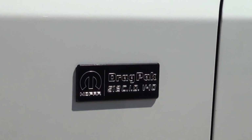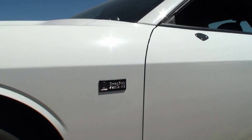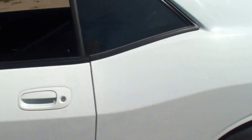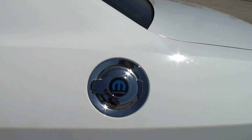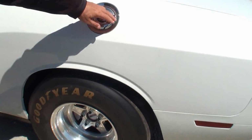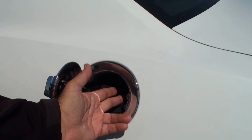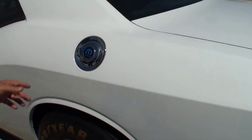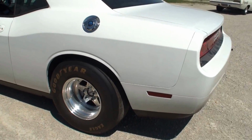No mirrors because it slows you down, you know, the wind resistance. The drag pack option. There's the no mirrors. Of course, when you look at the inside, it's got the... And this is just for looks, because they all got the hole here. There's nothing in there because it's got a fuel cell in the trunk. Okay. We should take a look at that. We can do that.